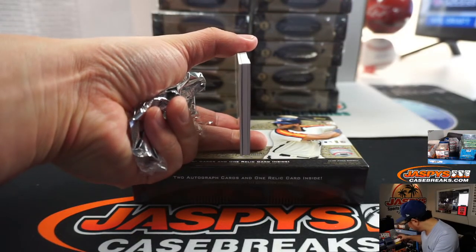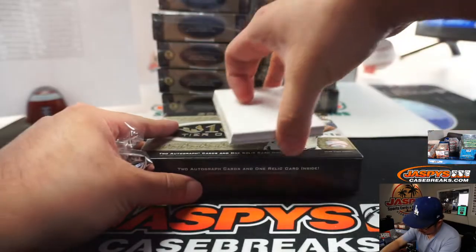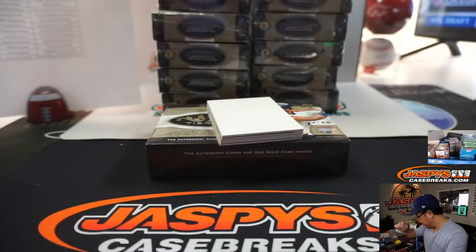Got a die cut here? What's going on there? We're going to see that in a second here. Hang on. We'll do the relics in the middle first. We'll do the autos.